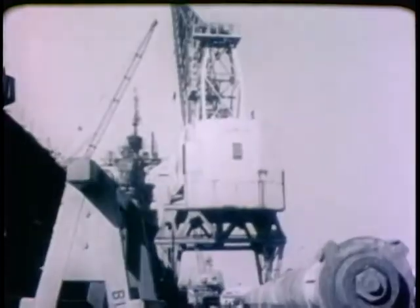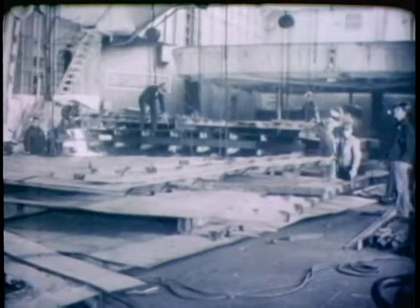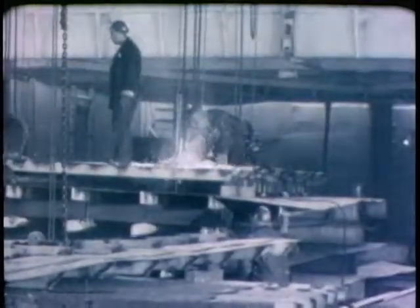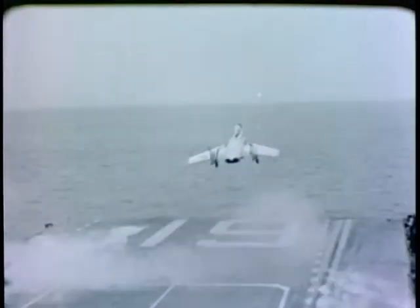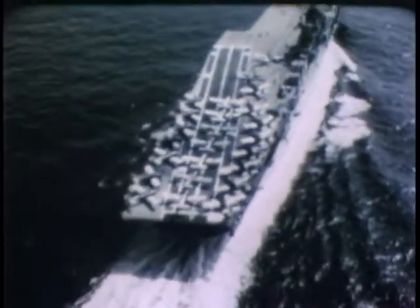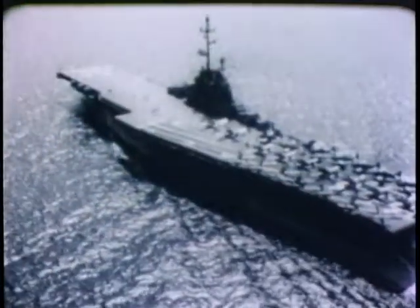Yet, even before the Korean War was over, we were well on the way to solving the problems we faced. Flight decks were strengthened to take the heavier weight of landing jets. In February 1952, we were taking a second look at the old catapult for launching these heavy planes. In June 1954, the first steam catapult went into operation on the Hancock, kicking off over 250 aircraft of many types. Meanwhile, in 1952, we began looking into the idea of an angled deck on which high-speed jets could land without danger. The first angled deck was installed on the Antietam.